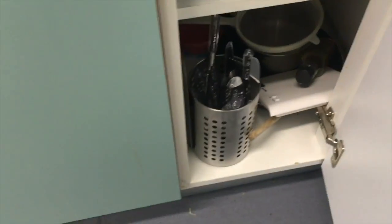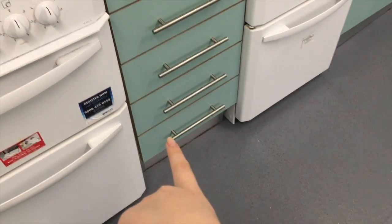I also have a cupboard down here for plates and more utensils, and the bottom drawer for like cutlery and stuff.